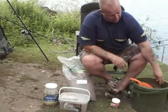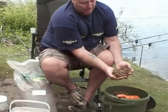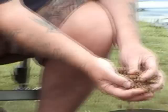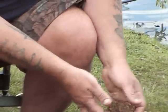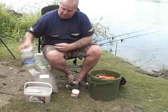Very, very good bait, very good groundbait. A few maggots and things like that in there. Cell response pellet, the hooker pellet, the expander pellet, all from Mainline. Very good with the Salami, hemp and Salami and the French mix with betaine.